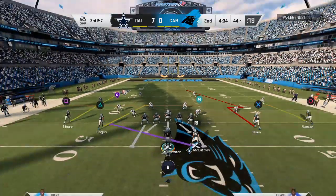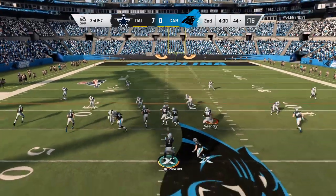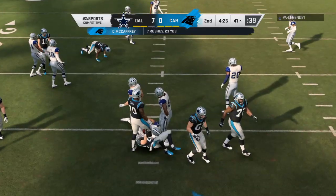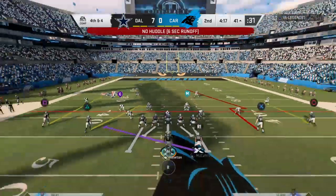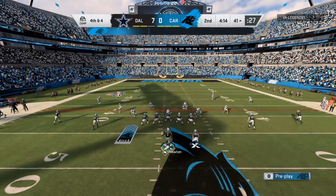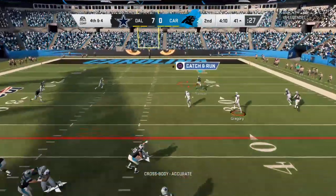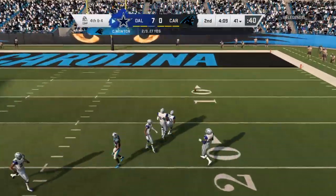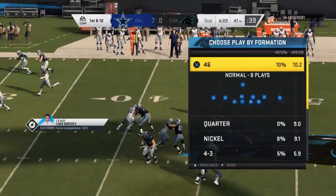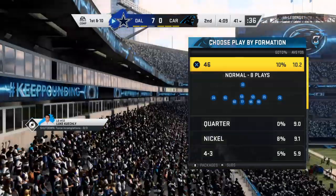So now a 3rd and 7, and defensively, it's a dime look. 6 DBs. Shotgun handoff now to McCaffrey. Gives him 3 yards there as that'll take us to 4th down. Again, the offense will stay out there. They've converted once on this drive. What can they do here on 4th down? Rolling to his right. And my goodness, this is incomplete. And the Panthers turned away on 4th down. And the Cowboys defense is going to get them the football back.